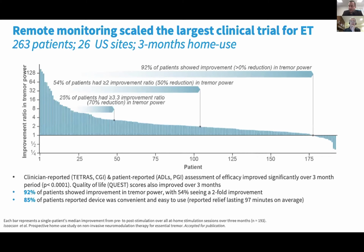Sorry, Lars, can you repeat the reimbursement? Oh, reimbursement. It's out-of-pocket pay right now, and we're actively seeking reimbursement. So stay tuned. And was there any other?